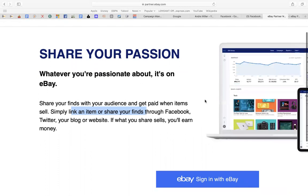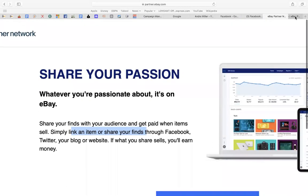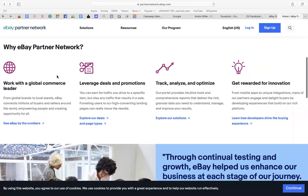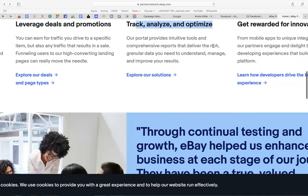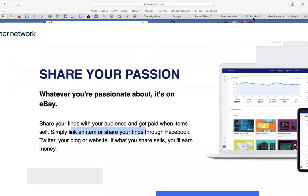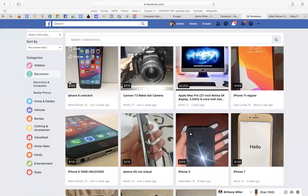Once you sign up for their partnership program, if you want to read up more about it, you can see why to partner with them. They're a global commerce leader. They leverage deals, and they track, analyze, and optimize. After you do this, you're going to find your affiliate link. Once you get your affiliate link, you're going to come over to the electronics tab.